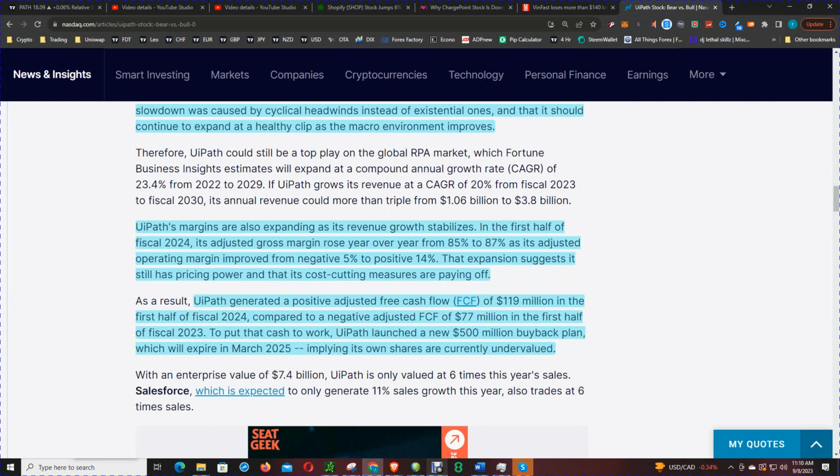UiPath's margins are also expanding as its revenue growth stabilizes. In the first half of 2024, its adjusted gross margins rose year over year from 85 to 87%, as its adjusted operating margin improved from negative 5% to positive 14%. That expansion suggests it still has pricing power and that its cost-cutting measures are paying off.